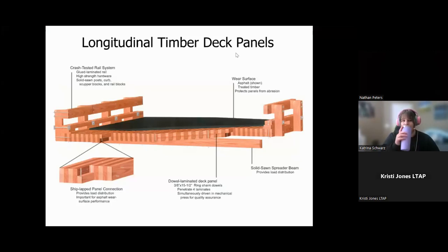That's the meat and potatoes of that bridge. You've got those crash tested rail systems, or even just a curb and scupper that you can design with, depending on your client needs. Your wear surface is shown there as well. You can see highlighted in the bottom left-hand corner that shiplap connection. That's how those panels are actually installed, and we'll see a couple of photos that highlight that shiplap connection and what the installation looks like shortly.